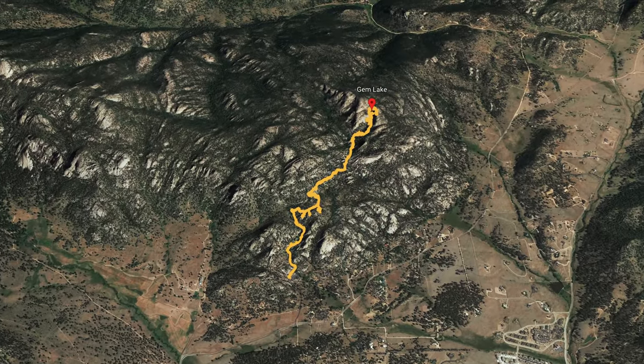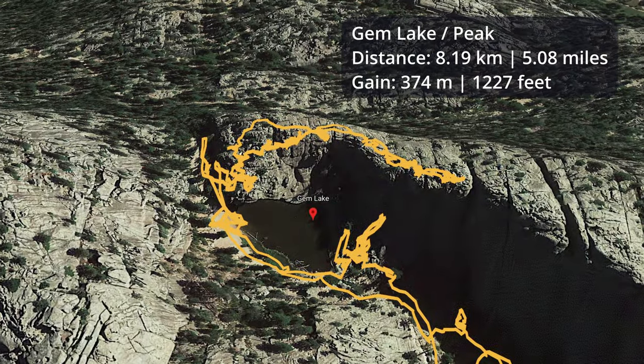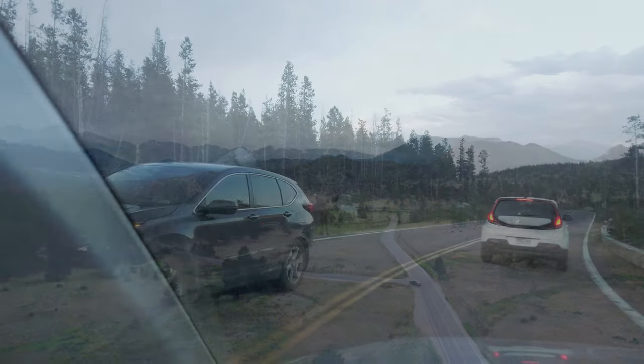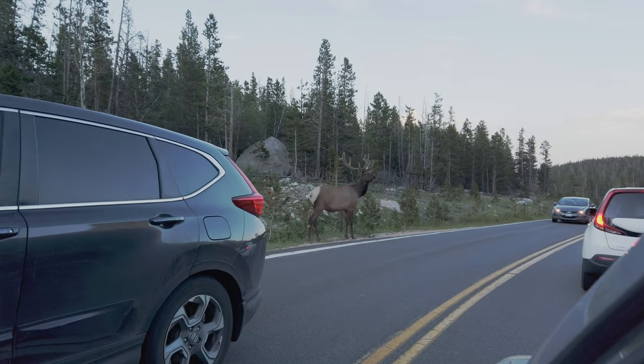Gem Lake, this 8-kilometer, 5-mile hike in Rocky Mountain National Park, is an easy hike up to a beautiful picturesque lake among the lumpy mountains north of Estes Park in Colorado. This journey doesn't end at the lake though, as I get summit fever, go off trail, and climb up the mountain above the lake. You gotta be kidding me.